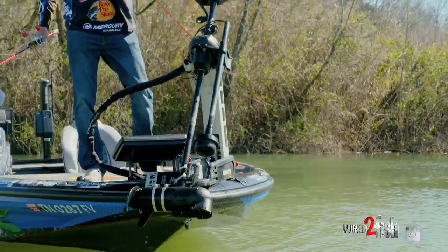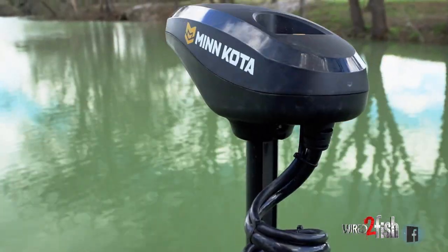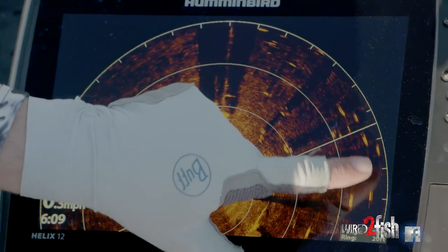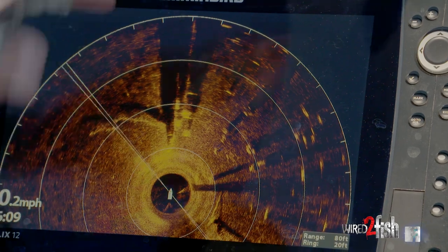I'd pull up on a place where I've got a waypoint marked, I'd drop my trolling motor, and immediately that puts my 360 in the water, and that thing starts spinning. I can see exactly what's going on underneath that water and make targeted casts to any of those isolated rock piles, individual stumps, anything else that was out there underneath the water where those fish were holding.